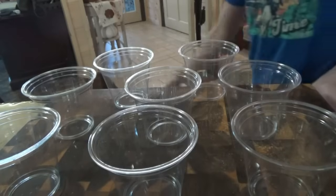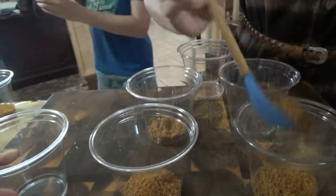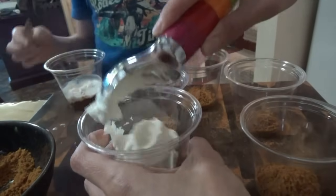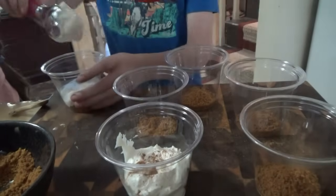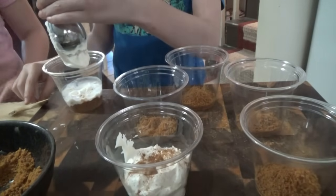I want a piece of the onion, Mama. Okay, so we just put the crushed ginger snaps in the bottom. Cream in here. Since I only have an order for one pumpkin one, I'm just gonna put a little pumpkin pie spice right here in the center. If you do apple ones, you can also add a few diced apples to it, and maybe a little caramel if you wanted to do a caramel apple one.